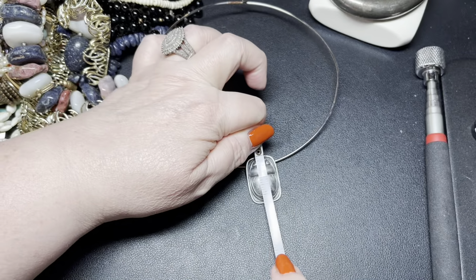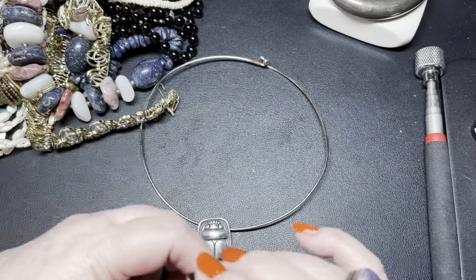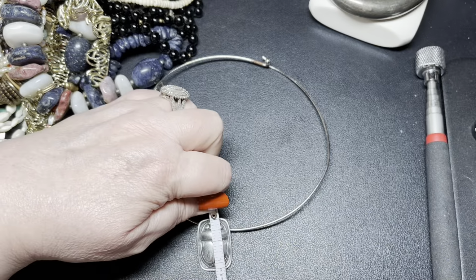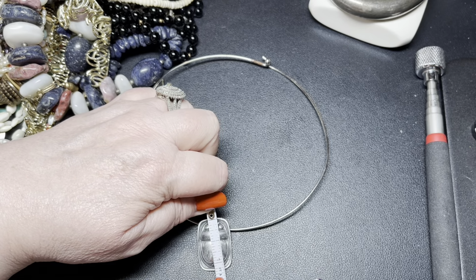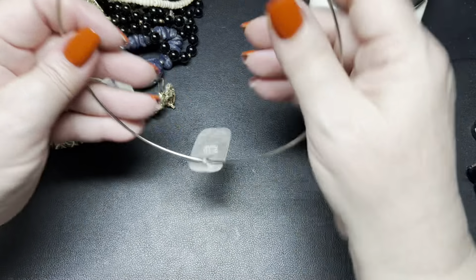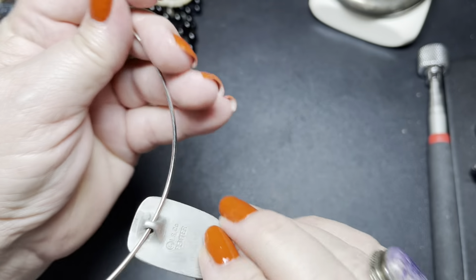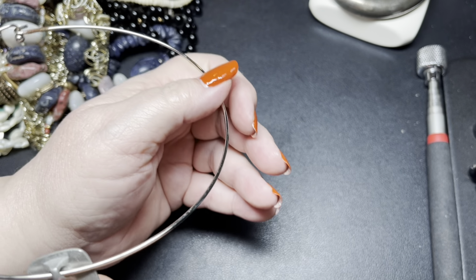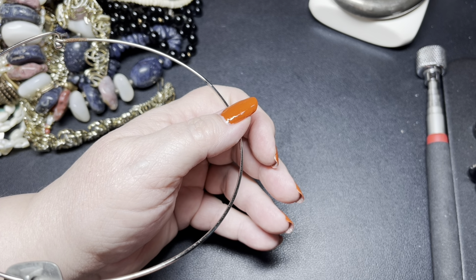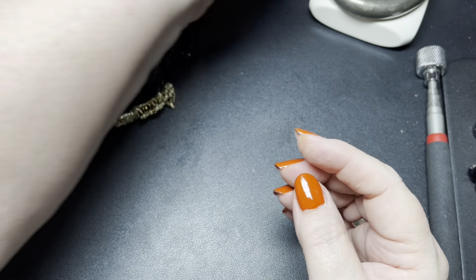And it is 7/8 of an inch by 1 1/4 inch. So on this one, as I said, I'm going to do just $10 for the really cool scarab. And it is signed copyright L.S. Co. Pewter. So $10.